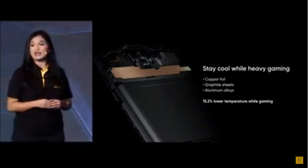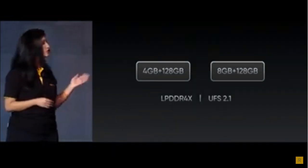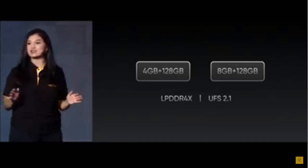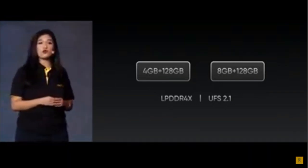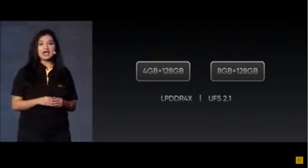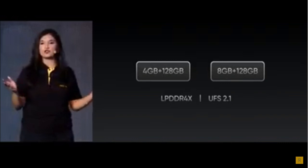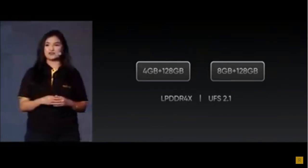Coming to the RAM and ROM, Realme X will come in two RAM variants, that is the 4GB and the 8GB, and we are keeping 128GB storage as a standard in both variants. We also have the LPDDR4X, which gives 15% performance boost and 17% less power consumption. As a premium device, we of course have the UFS 2.1, which gives you extra speed for data transfer.